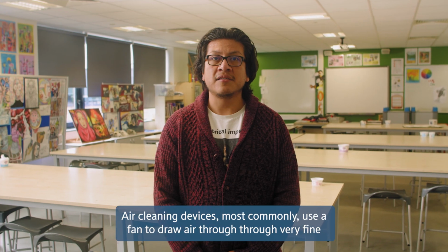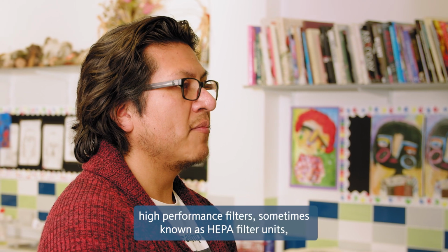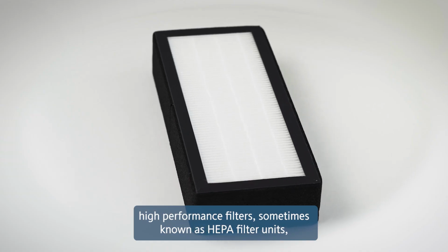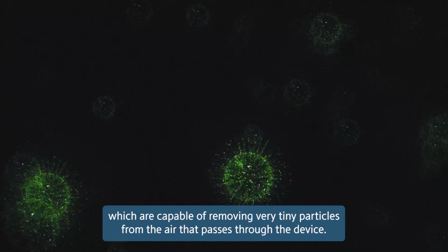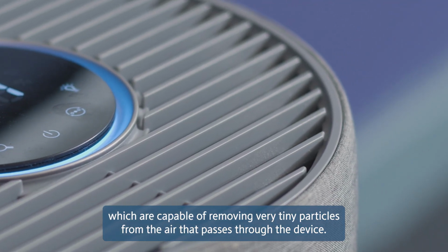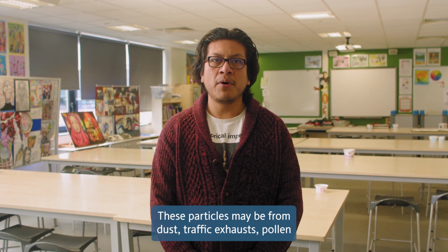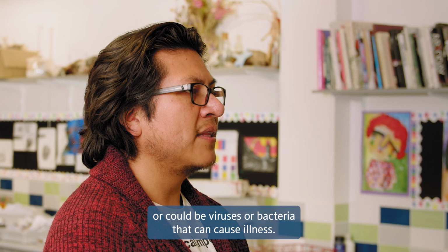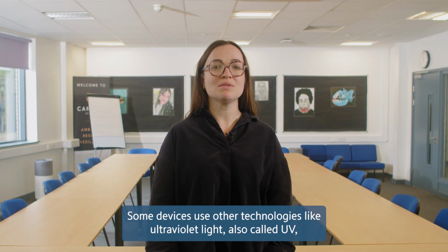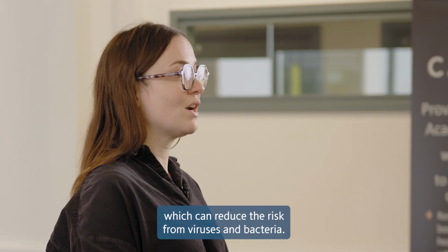Air cleaning devices most commonly use a fan to draw air through a very fine high-performance filter, sometimes known as HEPA filter units, which are capable of removing very tiny particles from the air that passes through the device. These particles may be from dust, traffic exhaust, pollen, or could be viruses or bacteria that can cause illness. Some devices use other technologies like ultraviolet light, also called UV, which can reduce the risk from viruses and bacteria.